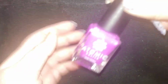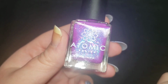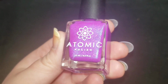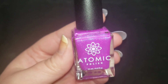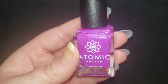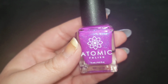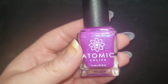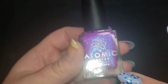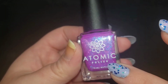And this next one is one of the ones that I'm not sure of the inspiration, but this is an Atomic polish. I think I also only have one of these, but it's that bright, bright purple, and it's almost magenta leaning because it does have that hint of pink, but it's like a neon. I know purple neon doesn't technically exist, but it's what it feels like because it's so glowy, and then on top of it, they have these awesome flakies and a blue shimmer.